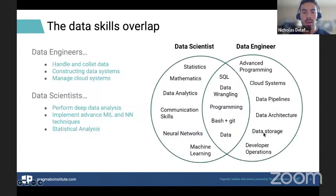So moving on, let's go ahead and talk about the skills that overlap and get a little bit more specific. Data scientists and data engineers both will understand SQL, data wrangling, Python, general programming techniques and what it means to be a coder, doing some LeetCode stuff, which is exciting, Bash and Git, and surprisingly enough, data. Yeah, I'm sure you didn't see that one coming. Data is at the core of both data scientist and data engineer fields.